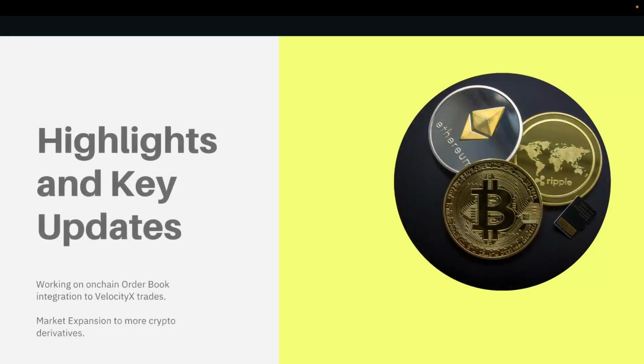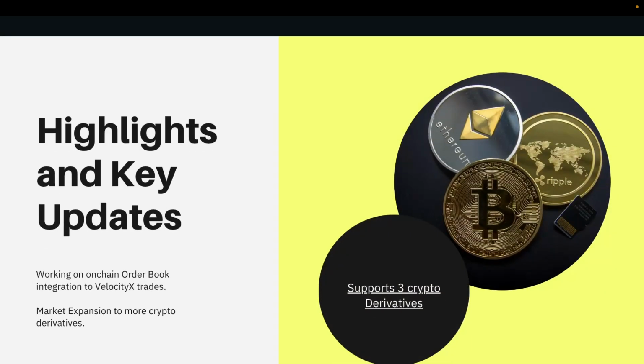So the current highlights are that we are still working on the on-chain order book. Currently we have an off-chain order book that we built during this hackathon, and on-chain order book integration to VelocityX will make the high frequency trading more transparent on Fuel network. Basically we also have to do market expansion to more crypto derivatives, as I just told you before.